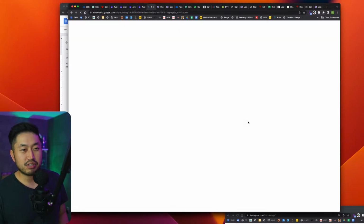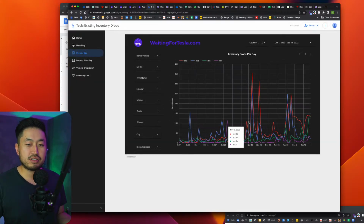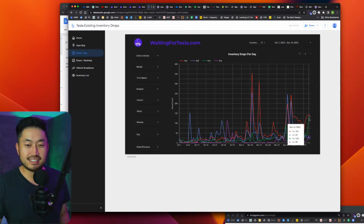And what's really cool with the Waiting for Tesla site is the guy actually put together a data studio where he tracks all the inventory drops day by day that become available for each of the vehicle models out there. And you can see right here, yesterday, 129 Model S's became available for sale. Today, 136. And that's how we got to like the 300 or so Model S's available for sale today, which is a lot.